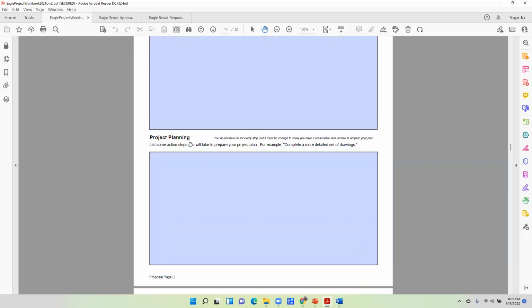There's some action steps for the project plan, which is the next step. You're going to need to finalize the design. You're going to have to finalize the cost of the materials and finalize the steps to build it. Could be as simple as that.